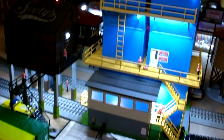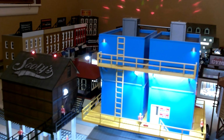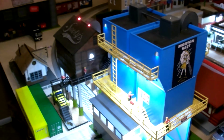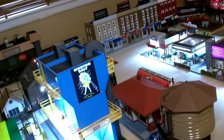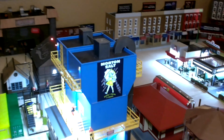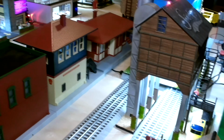For a side-by-side comparison, I have the Morton Salt Factory next to the city's coal tipple. We see Morton Salt much higher, much wider, and greater in depth as well. Much bigger building. And with this tunnel being right smack in the middle, more or less, you're going to need some space between this building and any other track you have. The coal tipple, on the other hand, on this back side was very narrow, so it squeezed in between my two main lines quite easily.